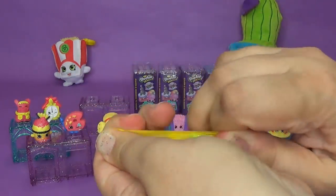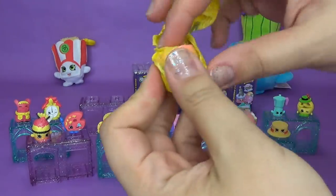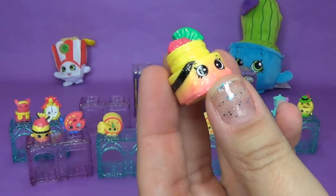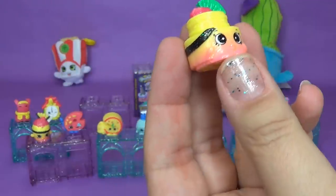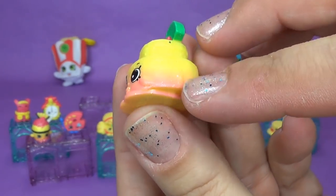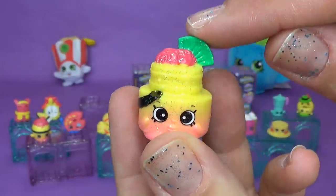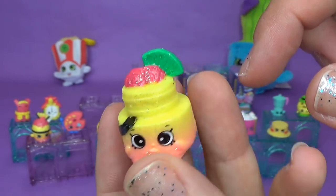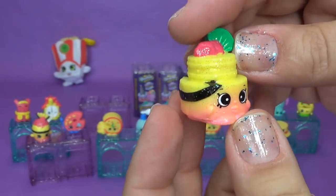Okay, let's open our first blind bag from this box. Oh, sometimes these are really hard to open. Yes, awesome. From the Spanish stopover, it is Claudia Cake. Claudia Cake in the yellow ombre that goes down to an orange color on her bottom. She has a beautiful green fan on top and 2 beautiful red roses, looks like, made out of frosting. That is so pretty. Look at her.